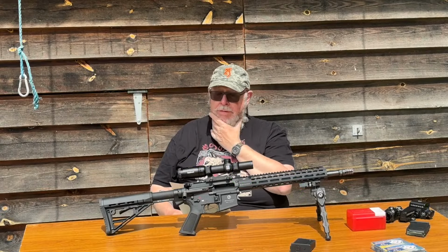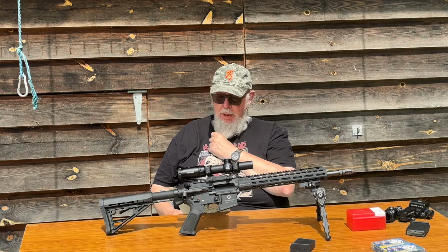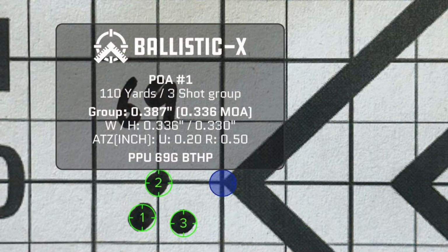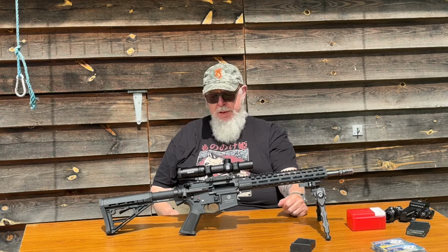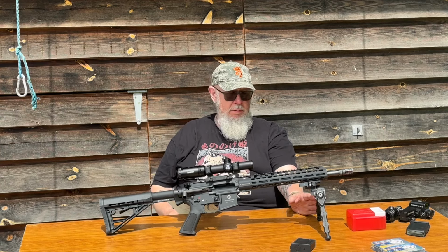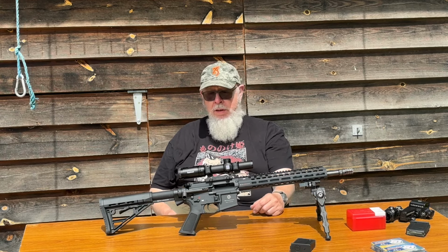And star of the shooting was 69 grain, again PPU boat tail hollow point match, and that was a cool 0.387 inches. Excuse me. That's pretty damn good. Off the bench, off the bipod, yeah, pretty damn good. That is very confidence inspiring. I've always used 69 grain reloads in my AR15s, and most of them shoot around that sort of area. Very nice indeed.